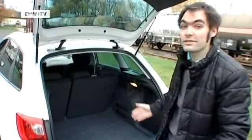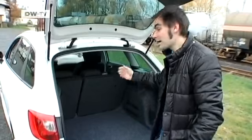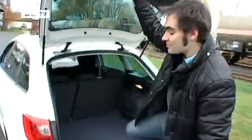That means there's plenty of room for all kinds of things, says Matis. Baby carriages, cases of drinks, or luggage. Or you could just crawl in there yourself when you need to take a break.